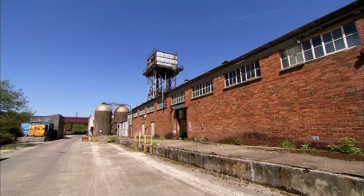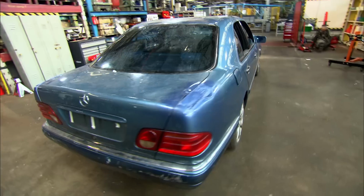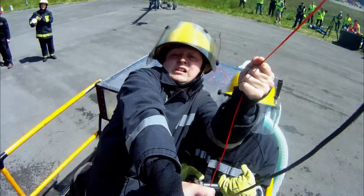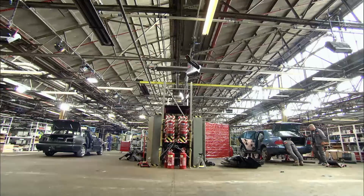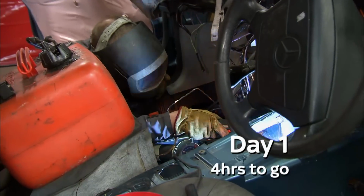In this warehouse, two teams are hard at work building homemade fire engines. Once built, these mechanical marvels will be put to the test in a firefighting race against the clock. The winner will get a chance to break the safe and win £5,000. We're 6 hours into day one and just 4 hours remain.